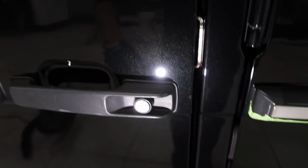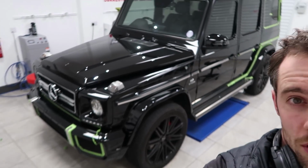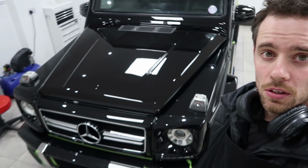If anyone's inquiring with a G-wagon, or if any other detailers out there have a G-wagon inquiring, that's basically what I was going to say. Make sure you give yourself plenty of time. Terry's been a trooper on this, an absolute trooper. Been with me till the end of the cutting. No questions, got on with it. And without him, to be honest, this would perhaps be a 10-day job by myself.